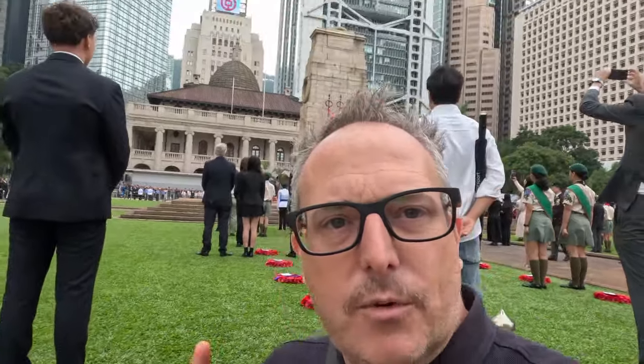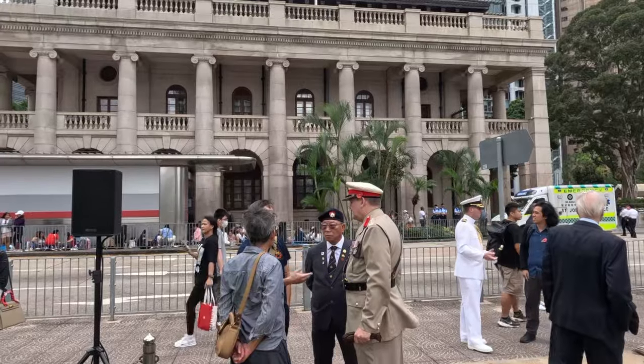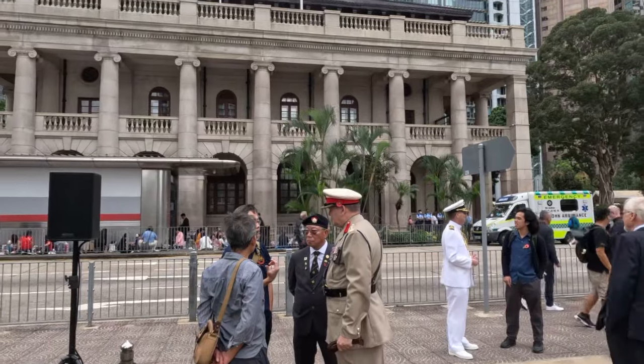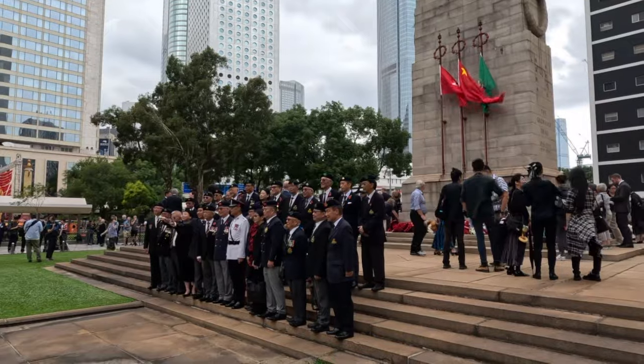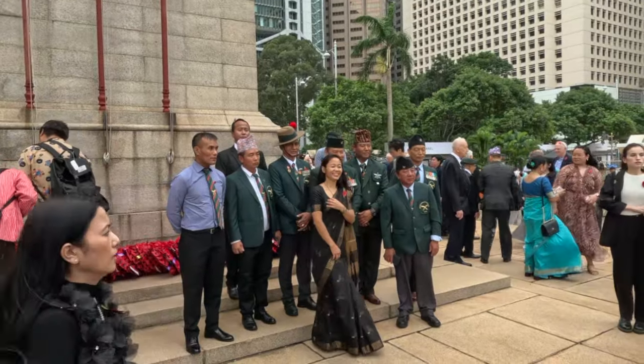Now, there were just 3 years here in Hong Kong when there wasn't a ceremony here. Can you guess which 3 years they were? Well, it was 1942, 43 and 44 when the Japanese occupied Hong Kong. But ever since 1945 and onwards, we've had the ceremony. Some people thought after the handover in 97, things like this would stop, but no, they are still flourishing here in Hong Kong, and everyone, whether you're Chinese, Gurkha, Nepalese, British, all come here still on the 11th of November to pay their respects to the war dead.